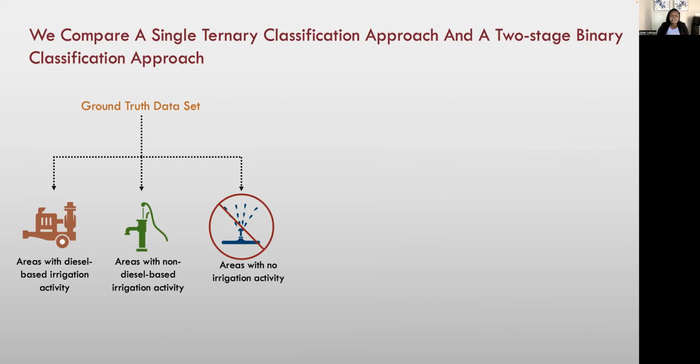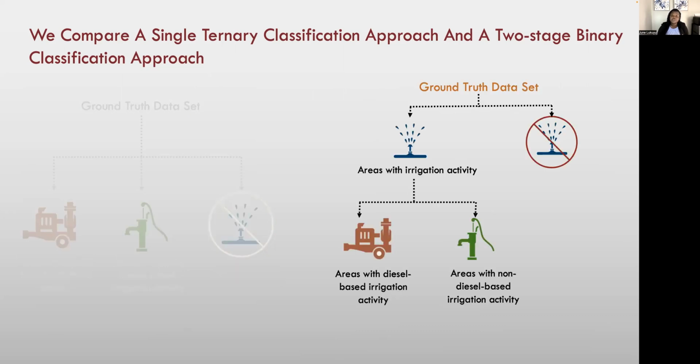And so then we compared two approaches. A single ternary classification approach, where we directly classified the ground truth data sets into those three classes: irrigated with diesel, irrigated but with a non-diesel based pump or method, and those that had no irrigation activity. And then we compared this to a two-stage binary classification approach, where we first had a binary classification of areas that are not irrigated and those that are irrigated, and then built upon this stage by taking areas that have irrigation activity and classifying them as either diesel or non-diesel.